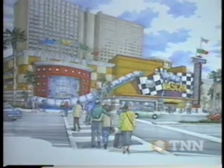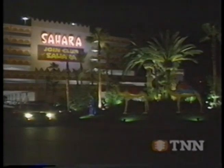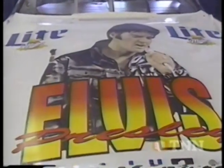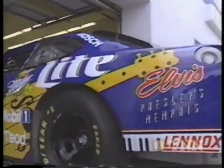The next NASCAR-themed restaurant will open in Las Vegas early next year. And Winston Cup points leader Rusty Wallace is sporting a new look for the race today. The Miller Lite team is honoring Elvis Presley with a new paint scheme, officially unveiled Saturday night at Caesars Palace. Hey, Rusty, did that come with a jelly donut?